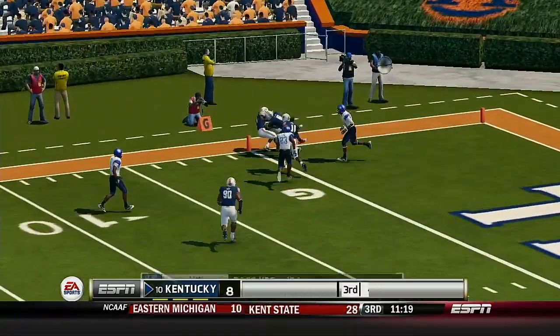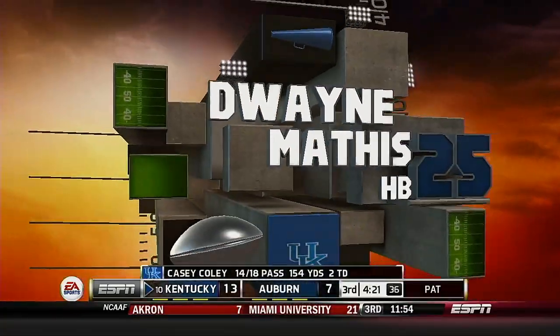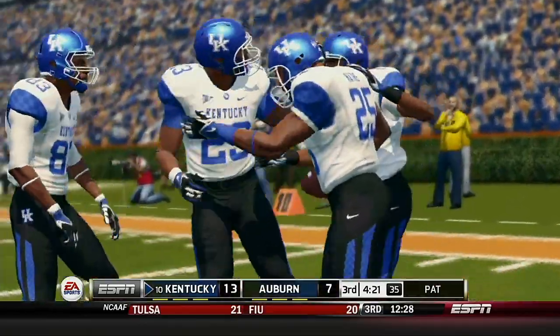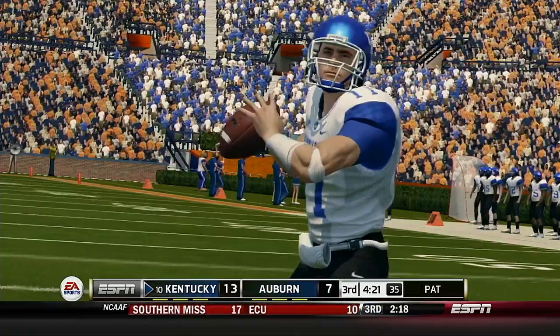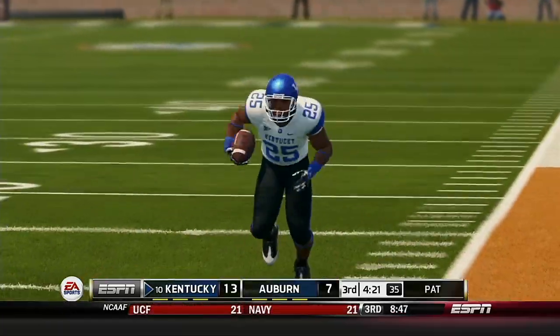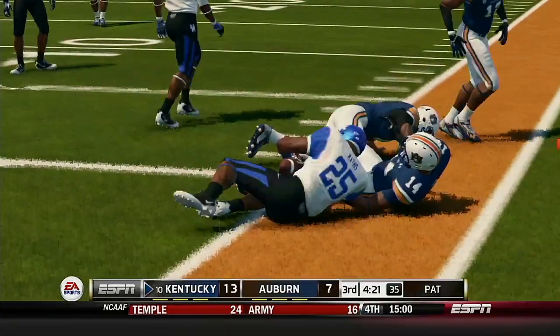Catches it, and he's looking for more. It's on a move. Touchdown. Touchdown pass. Just a nice job by the quarterback of showing great patience here, going through his progressions, finally finding the back to get into the end zone.